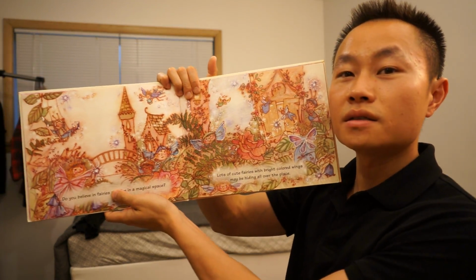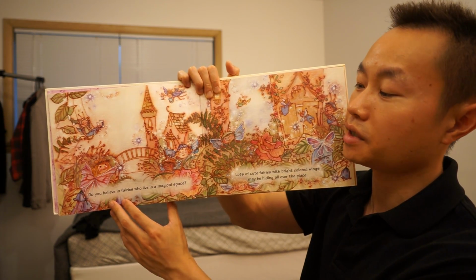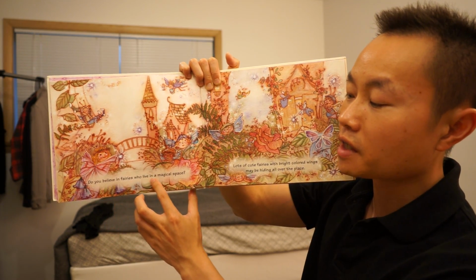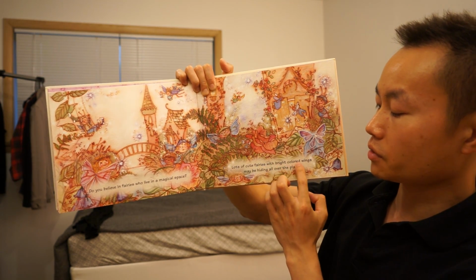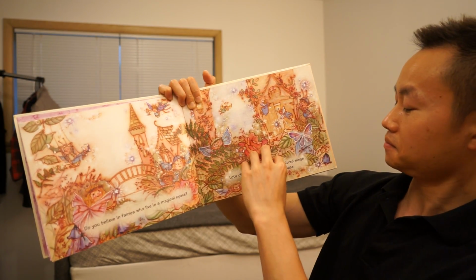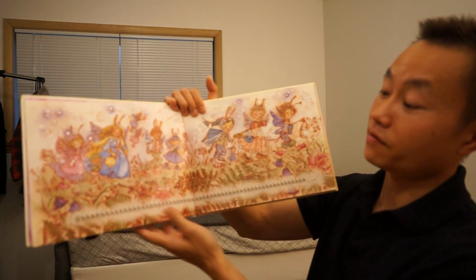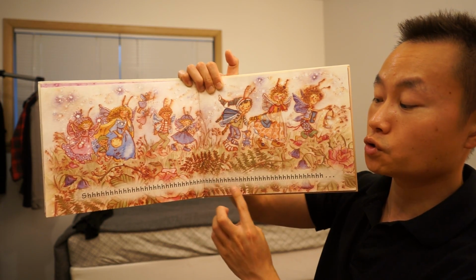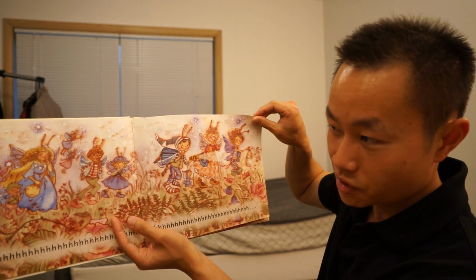Oh, it's a pretty wide book, but hopefully you can see everything clearly. Alright, here we go. Do you believe in fairies who live in a magical space? Lots of cute fairies with bright colored wings may be hiding all over the place. Yeah, do you believe in fairies? I have never seen one. Now, we gotta shh, because we gotta be quiet around fairies, or so people thought.